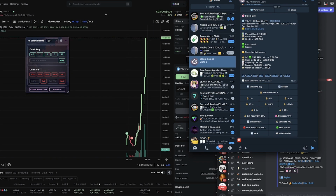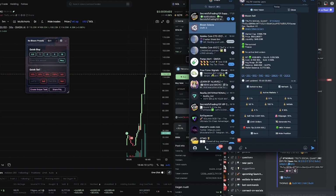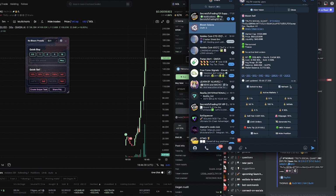So we're at 0.36 now. I don't know what this is about. Truth Social Quant. So we're at a stupid amount now at 0.55. Let's just keep it going for now, because we're not risking much, are we? So let's just keep it going, see what it goes to. There's a lot of volume in this one, so this is really good. Ideally, because of the great start on this, I'm looking for a million market cap. Let's see how it does.